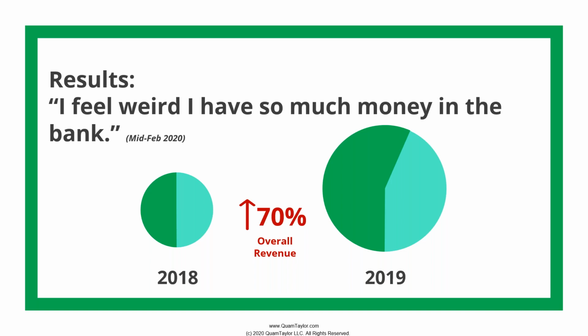And so in March, when I talked to her, she was saying, I am so thankful I have so much money in the bank. So she took the program, I should say, and she learned how to design her budget to her need, and lead donors to asking for her need. So she grew overall in revenue by about 70% in 2019. So she was strong going into 2020.